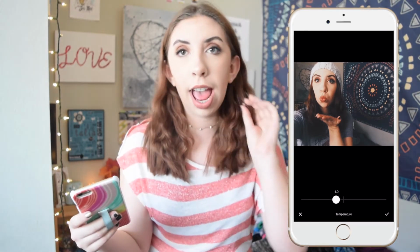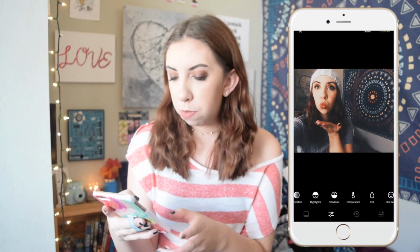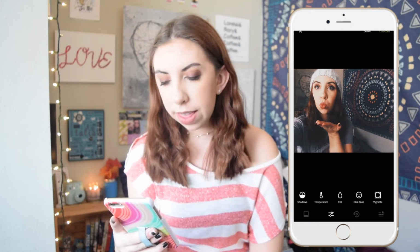This just kind of depends on how my photo is. So you can see sometimes I warm it up. I might cool it down just a little bit. I'm going to make this one cooler. But anyway, and then I take tint up to a 1.8. And then skin tone up to a 1.8 as well. And then I bring the fade down to a 3.